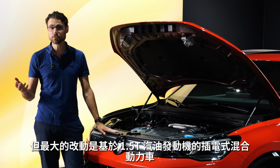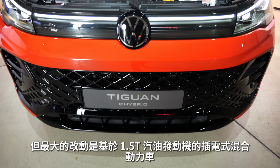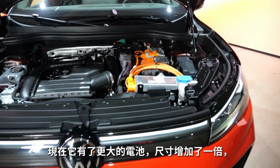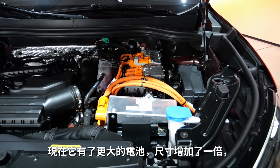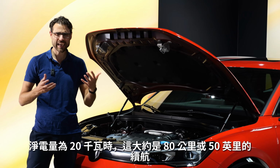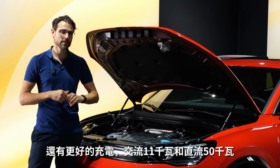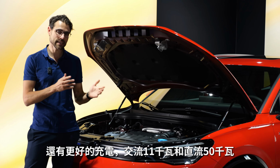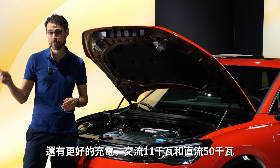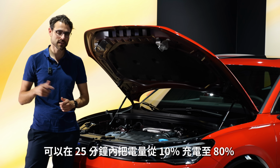But the biggest news concerns the plug-in hybrid based on the 1.5 petrol engine, now with a bigger battery, double the size, 20 kilowatt hours net, and this will approximately be a range of like 80 kilometers or 50 miles, something like that. And also better recharging possibilities, AC 11 kilowatt and DC 50 kilowatt, doing some 25 minutes from 10 to 80% state of charge.